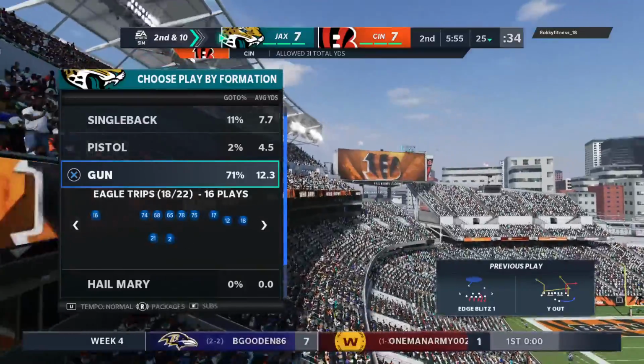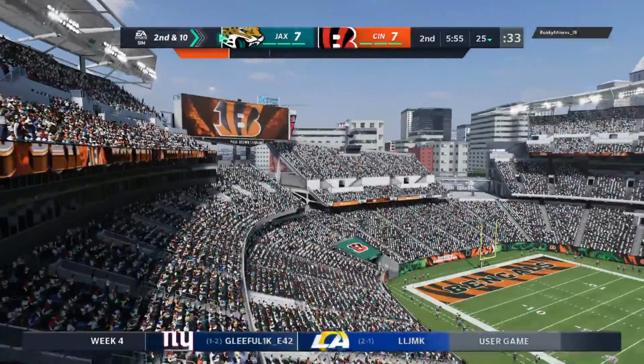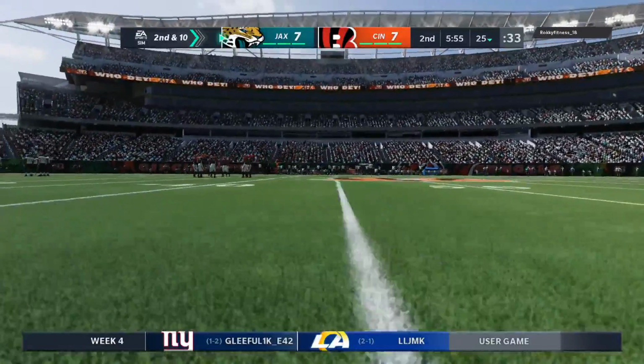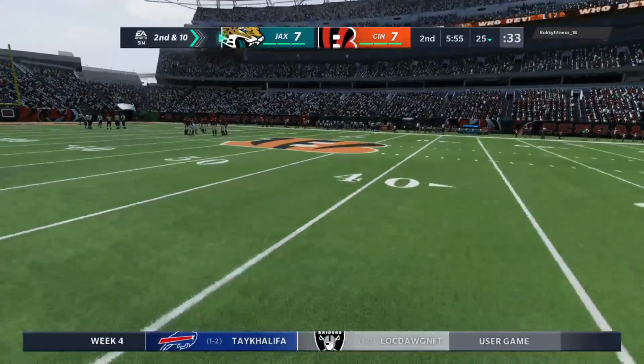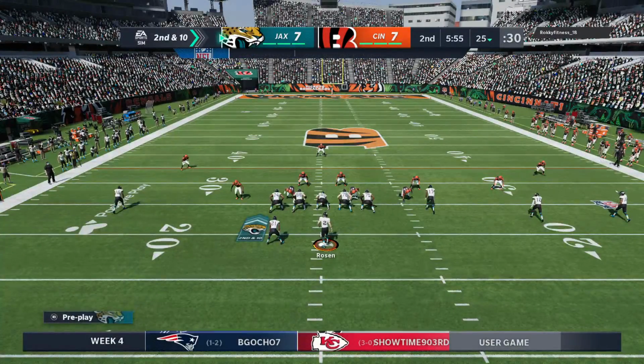So much about defending the pass is being able to be right there at the moment the ball gets to the receiver, and he was right in his hip pocket, helping force that incompletion. An incomplete pass leads to 2nd and 10 from the 25.